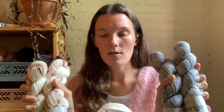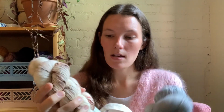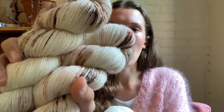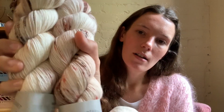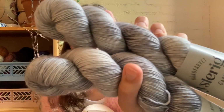So yeah, but for the MKAL, they suggest 2 skeins of your main colors. So I've got this one. It's a nice pretty speckle. There's some browns and blue and kind of pinkish undertones in there. And this is a grayish, cooler tone blue.